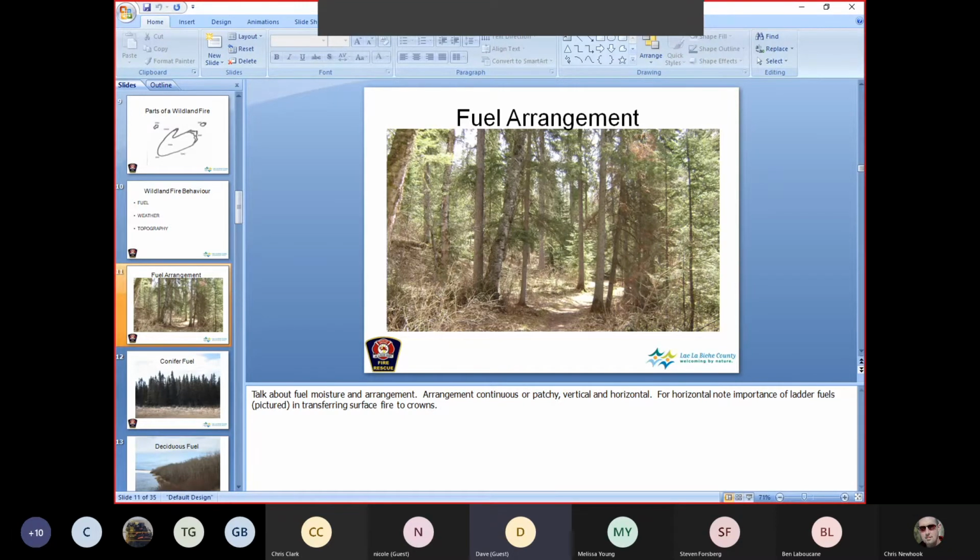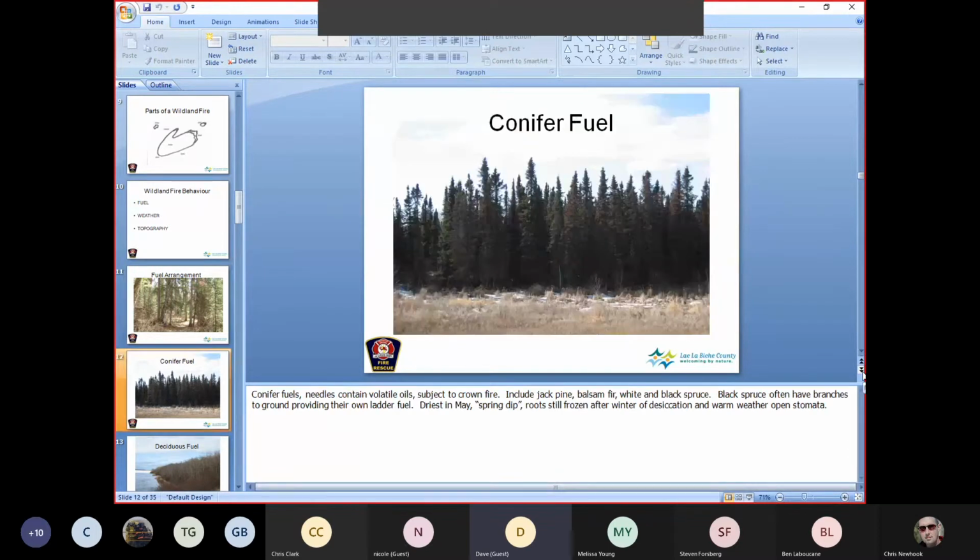I'd like to talk about the different fuel types that we have, the main types that we deal with. So conifer fuels. Conifer trees, so pine, spruce, and fir, have needles that contain volatile oils, the stuff that your turpentine comes from. So they're very subject to crown fire. In deciduous it does happen, but it's very rare, whereas it's more common in conifer. The conifer species that we deal with are primarily jack pine and black spruce. We also have white spruce and balsam fir.